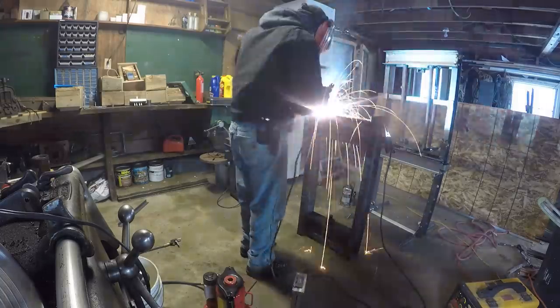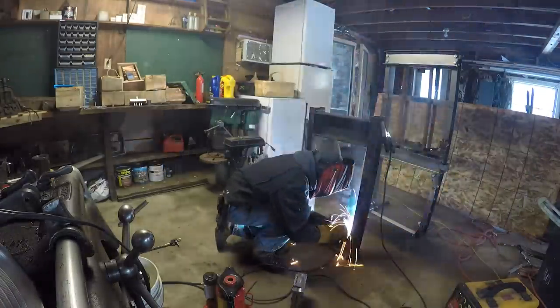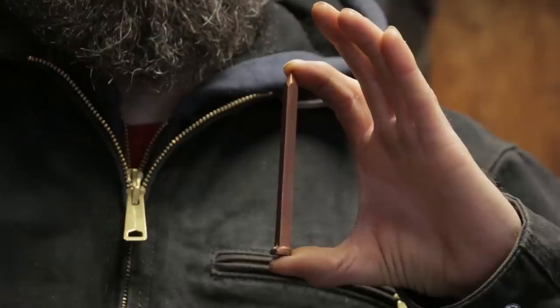We even built a press that can make 4 of our copper rivets at once, and we started making 4,000 or so that we'll need throughout the building process.